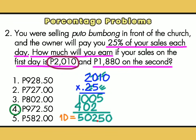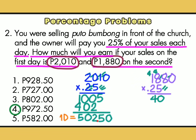Sa second day naman, ang sales mo sa second day ay 1,880 pesos. So this is 1,880 times 0.25. Ignore muna natin ang 0. So 5 times 8 is 40, carry 4. 5 times 8 is 40, plus 4 is 44, carry 4. 5 times 1 is 5, plus 4 is 9. 2 times 8 is 16, carry 1. 2 times 8 is 16, plus 1 is 17, carry 1. 2 times 1 is 2, plus 1 is 3.